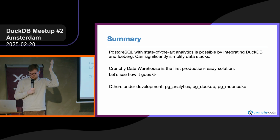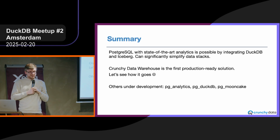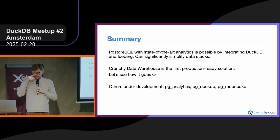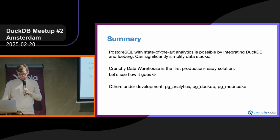So I think we're the first to launch a product in this space, and we have a bunch of customers in production now. There's also other projects under development: PG Analytics, PG DuckDB, and PG Mooncake. So those also look very promising.